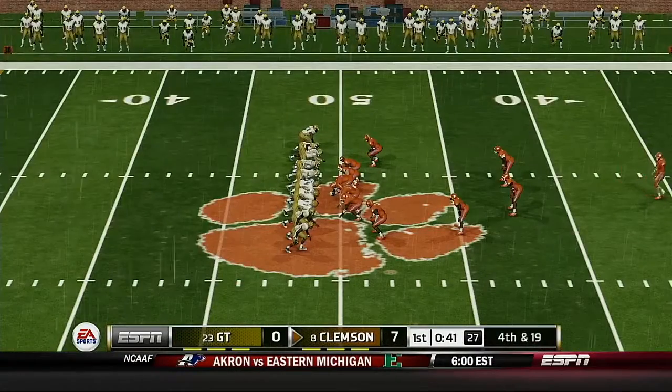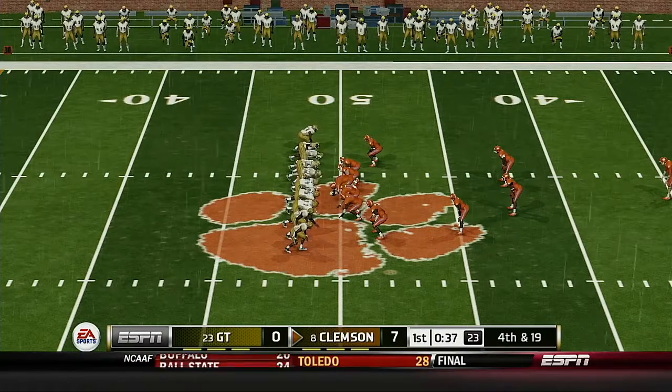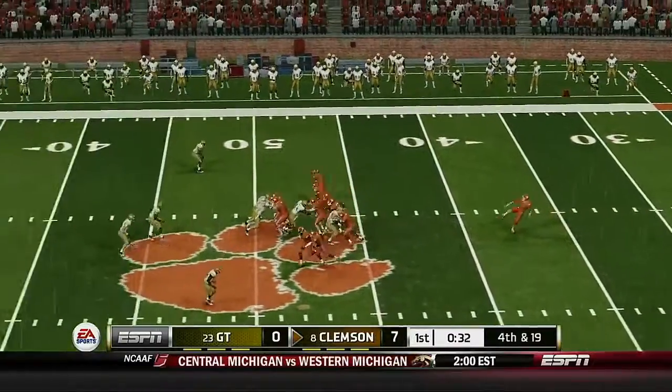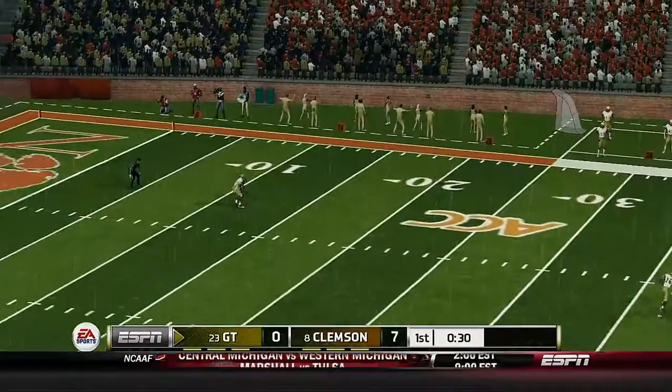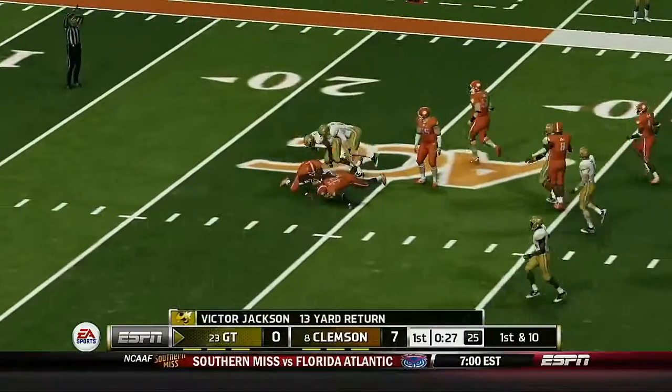The sack makes this a fourth and very long. Doesn't want to let the punt returner have a chance here. He just wants to change field position. He just got drilled.